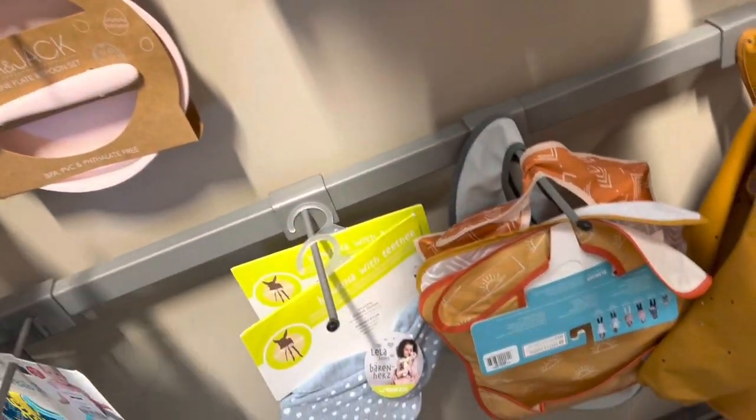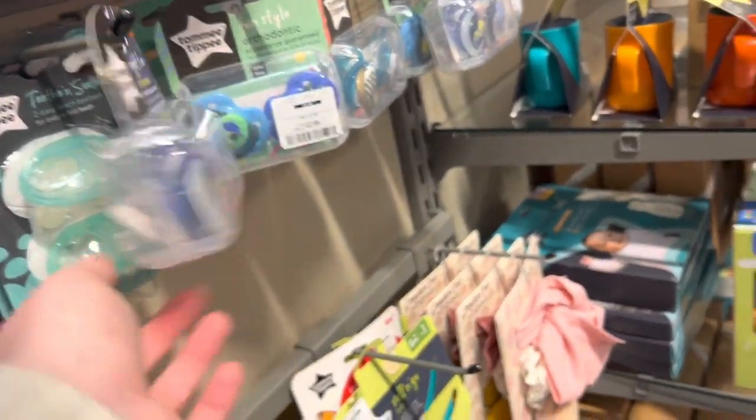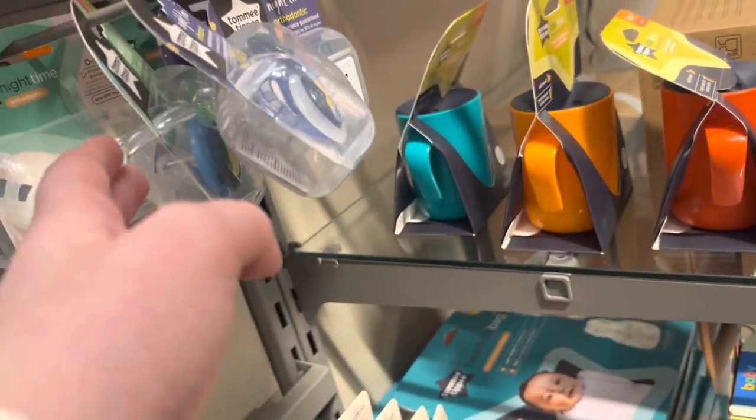They also had a variety of bibs, but some of them were just a little bit pricey. And dummies, if you want cheap dummies, TK Maxx always have a good set of dummies going for cheap. So they've just got a lot of Tommee Tippee in at the moment, but I don't need any of those ones.